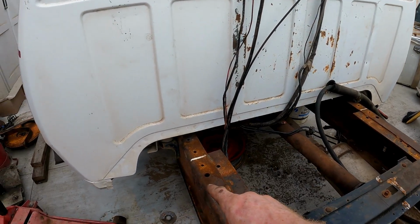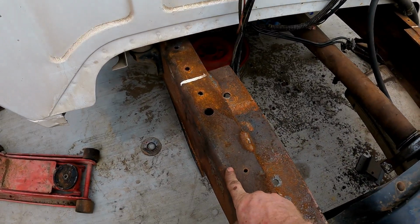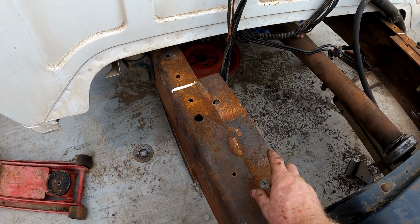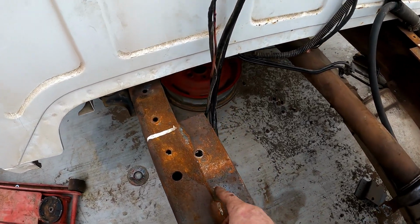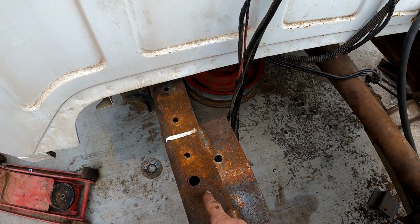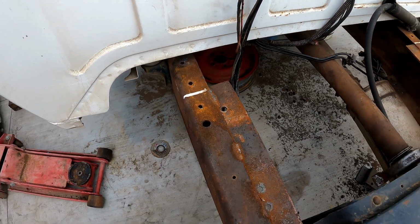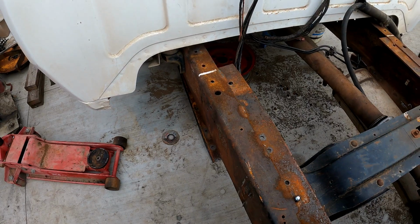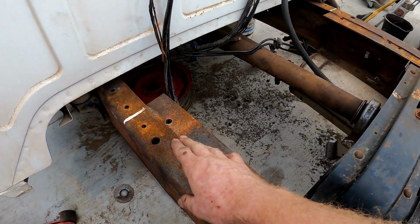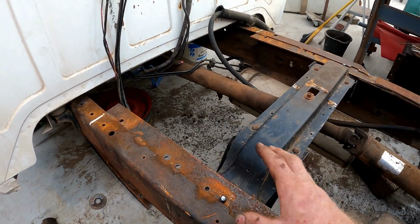But what worked out for me is that this frame here on the Dodge is about an 1/8 inch taller than the cabin chassis, so it pretty well slipped over the first 1/4 inch or 1/2 inch of the cabin chassis frame, which worked out perfect for me. So I slipped it over this frame. I got everything measured correctly.